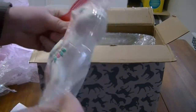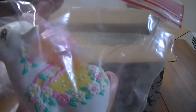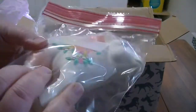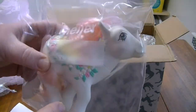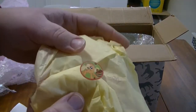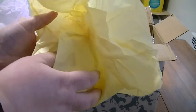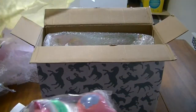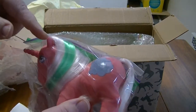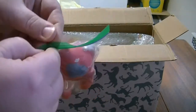And we have a merry-go-round pony that's for my friend. She bought it. Look at that pink hair, guys. Isn't that amazing? So there's one. Oh, Applejack sticker. Alright. Good sticker choice. Sorry about the crinkling of the paper. And she also wrapped it in tissue, bubbles, and a Ziploc bag. I mean, that's pretty cool.